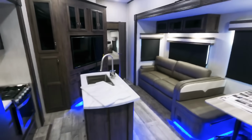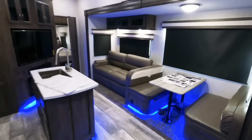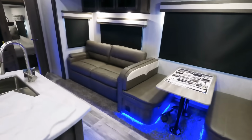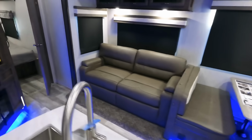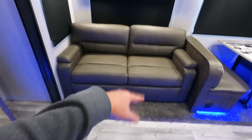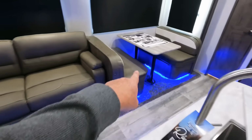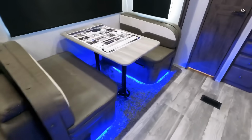Sleeping room in this unit with the queen in the back plus the loft bed, sleeper booth, sleeper sofa, 8, 9, maybe 10, just really depending on the size of your guest. Sleeper sofa here, and this will pull out to 3, so it's a trifold, and I'll show you that closer towards the end with the sleeper booth with the pretty cool accent lights underneath.